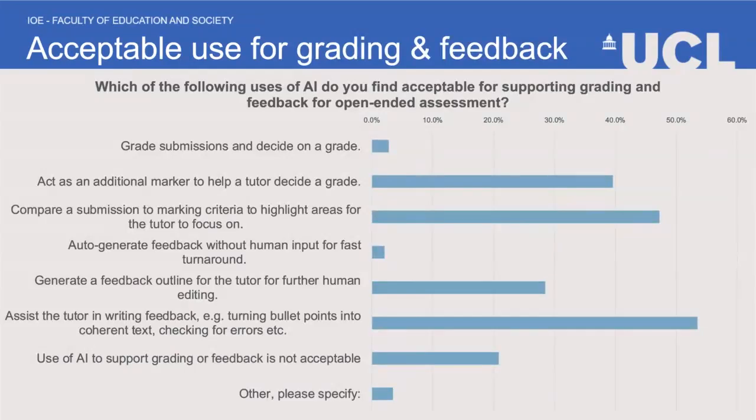Final question that I want to present. Which of the following uses of AI do you find acceptable for supporting grading and feedback, so for staff use? And this is also quite interesting. Students are happy for the tutor to enhance their feedback or to highlight things that tutors should comment about, but they are totally unhappy for the AI to decide on your grade.